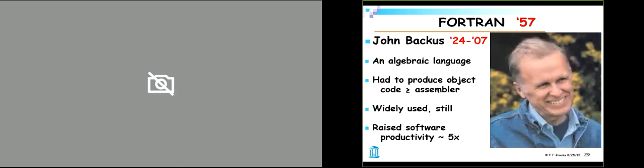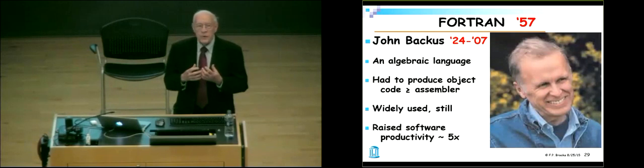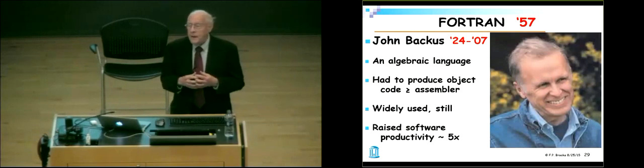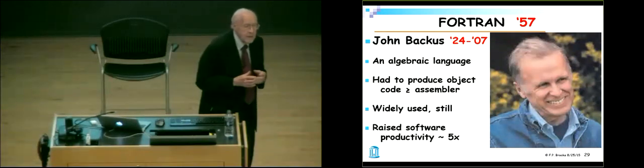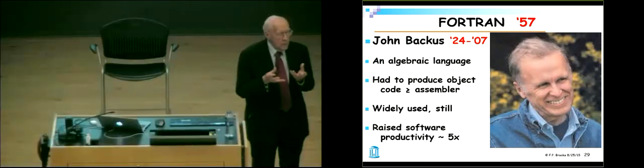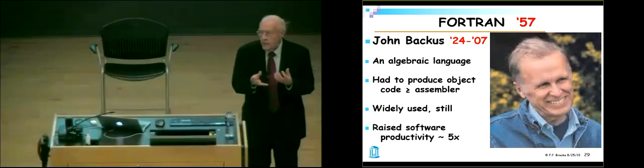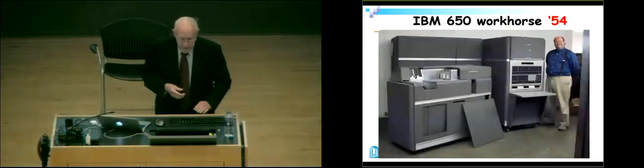Now, people ask the question of when are we going to see a big jump in software productivity by programmers? The answer is this was the big jump, and we've never seen one like it since. I calculate that it was about fivefold. And we've never seen a fivefold improvement in anything since that.